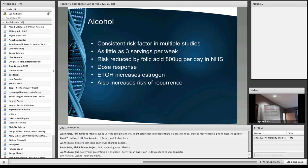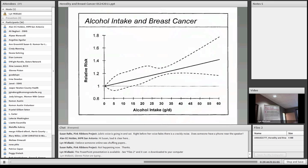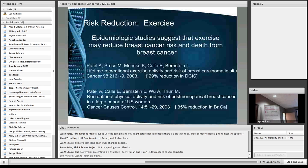And the way this works is because alcohol increases estrogen. And we know that people who are overweight, the fat gets converted into estrogen through different pathways. And that's why weight increases your risk of breast cancer as well. It also increases your risk of recurrence. And this is a slide that shows that. On the bottom of the graph is the alcohol intake in grams, and on the left side is your relative risk of breast cancer. And as your alcohol intake increases, your risk of breast cancer also increases.